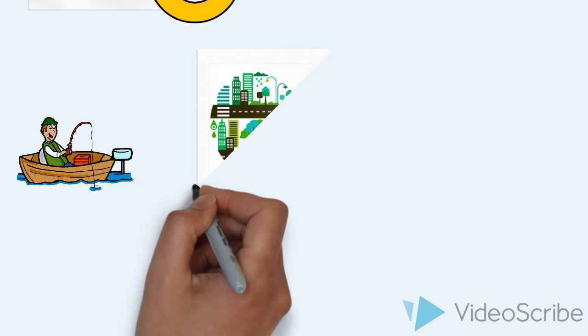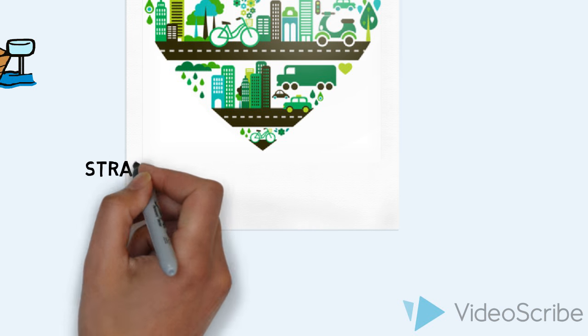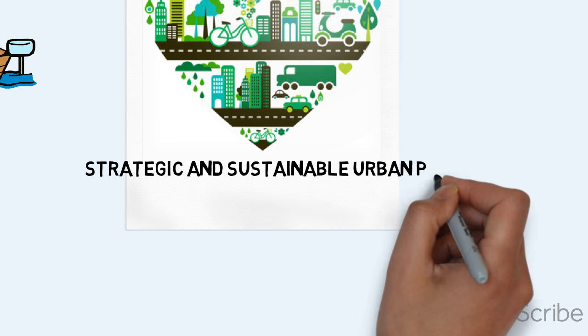The future of the city will require strategic and sustainable urban planning to strive for a healthy, sustainable, and prosperous community. T2O, reduce the flow.